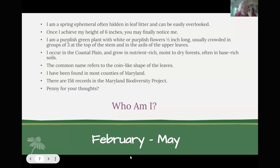Very tiny. See the last line, any trees? The last bullet should give it away. Yep.